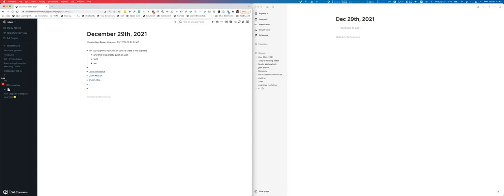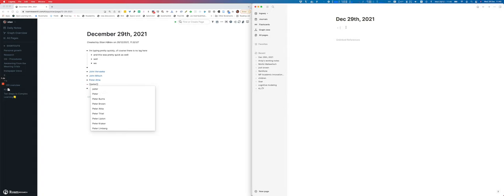It's interesting that the autocomplete algorithm is slightly different. For example, here, these are exactly the same databases. If I type Peter here, it starts with just suggesting Peter, lowercase and normal case, which is what I would expect, honestly. Here, I see what's going on. It's actually merged Peter and Peter because Logseq is not case sensitive.